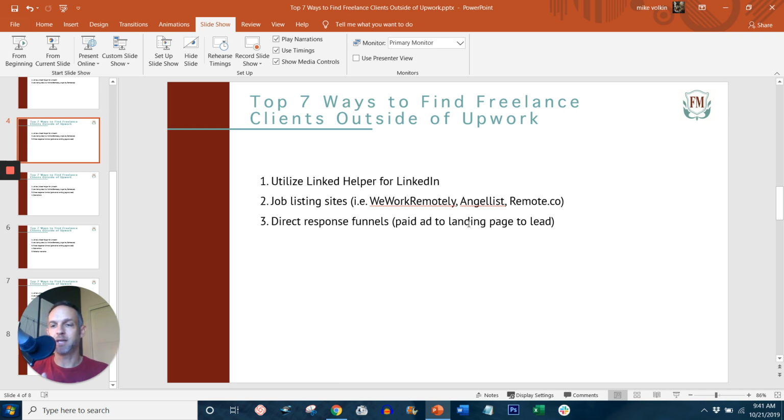And then basically they submit information to either sign up for the webinar or get the ebook, and that gives you the lead, right? So then you can follow up with them accordingly through drip emails or a phone call or a personal meeting, whatever. But that's a direct response funnel. It's very targeted to one specific problem and one specific solution.